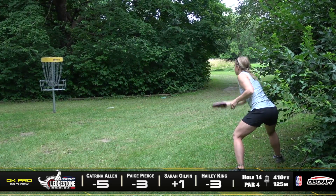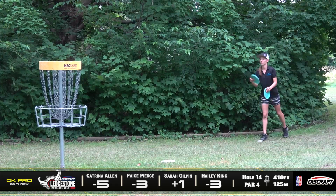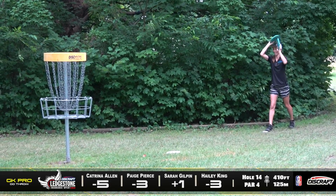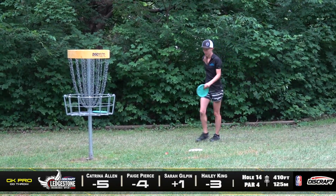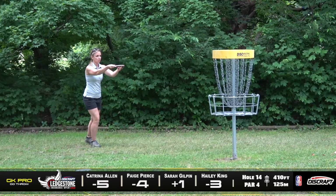Not happy with that. You can see a little bit of frustration. She's got a couple holes left here to kind of try to catch Catrina. Sarah with a little bit of an awkward straddle putt, tries to make it work, and she'll still get away with the par. And Paige with the birdie, even though she had an inside the circle miss.